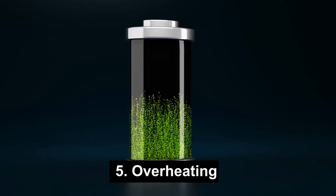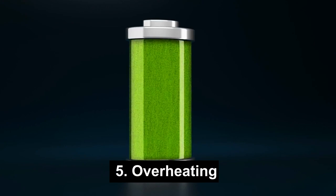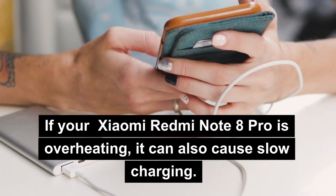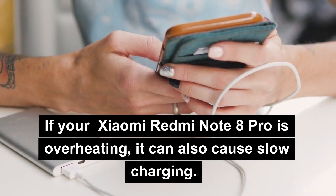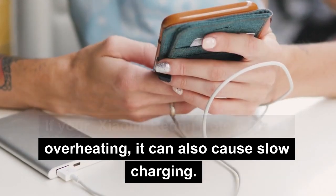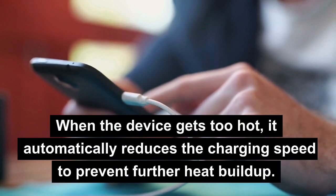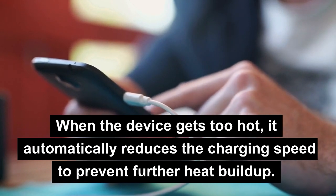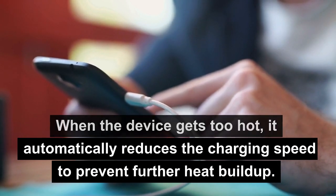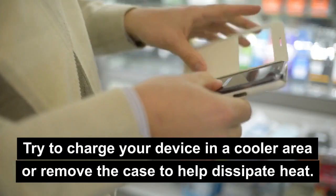Five, overheating. If your Xiaomi Redmi Note 8 Pro is overheating, it can also cause slow charging. When the device gets too hot, it automatically reduces the charging speed to prevent further heat buildup. Try to charge your device in a cooler area or remove the case to help dissipate heat.